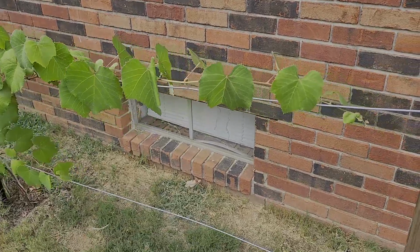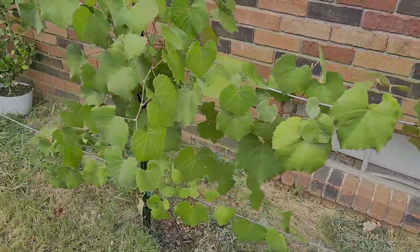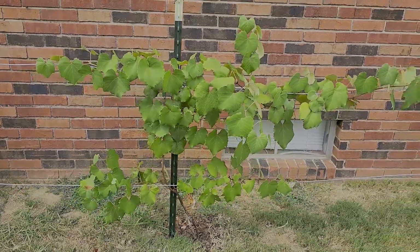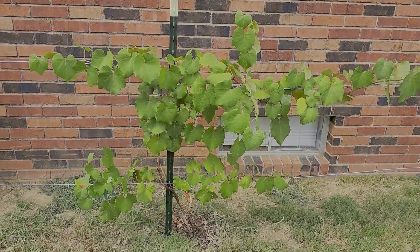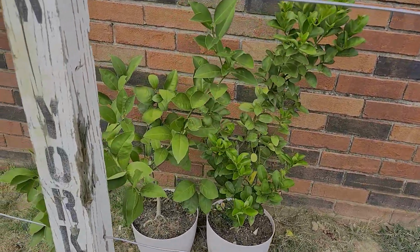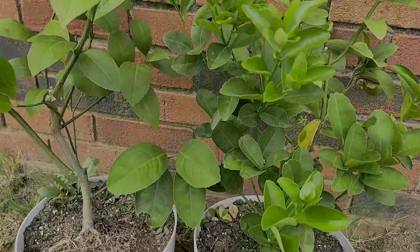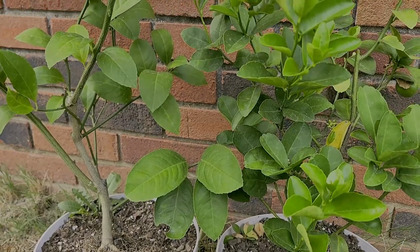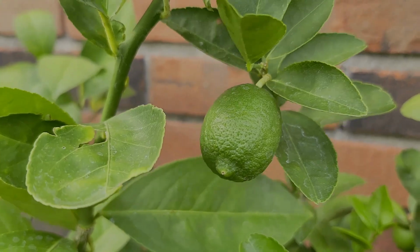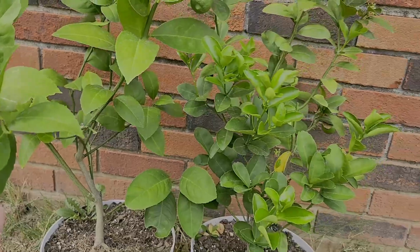And over to the south-facing side of the house, these are Suffolk grape plants. This one on the right is doing fantastic, but I have decided to move those come fall. And then in the center here of this arbor is, on the right, an improved Meyer lemon, which is producing one little lemon somewhere. I'm trying to find it. And I pan up a little. Oh, there he is. And it's a Key West lime then on the left side.